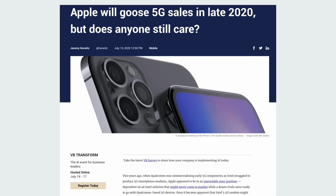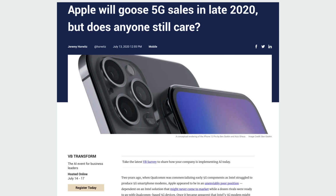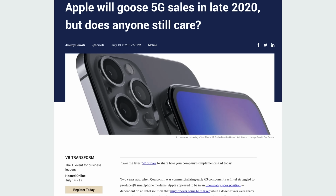Now, in my opinion, I still think Apple needs to add 5G to all of the phones this year. I don't think it makes sense to have multiple versions of the phones at different price points. Now, they could wait another year, but then they will be really a ways behind the competition. So as long as Apple can keep the price of their phones the same, they should just switch to 5G and be done with it.